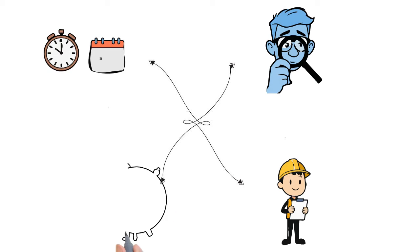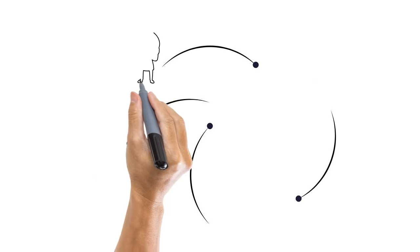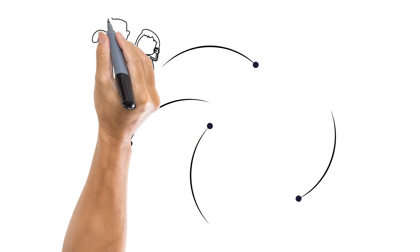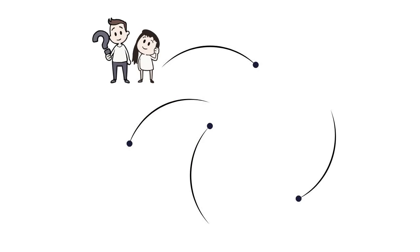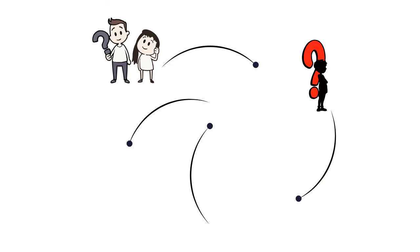But because of their need for perfection, they can sometimes get bogged down in the details and take longer to complete tasks. They also might struggle with decision-making, not because they can't make a choice, but because they want to be sure it's the right one. They ask questions, lots of questions, because they genuinely want to understand.